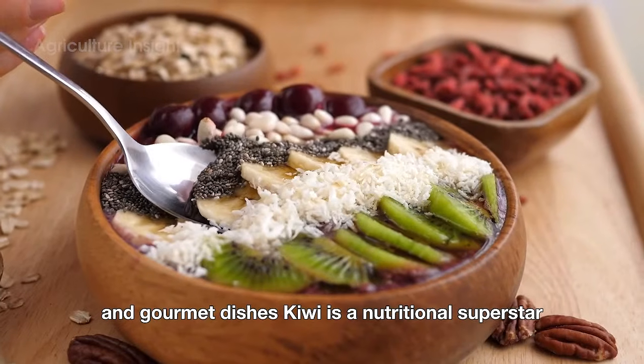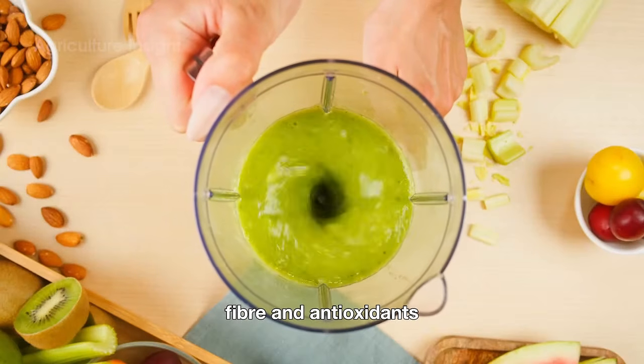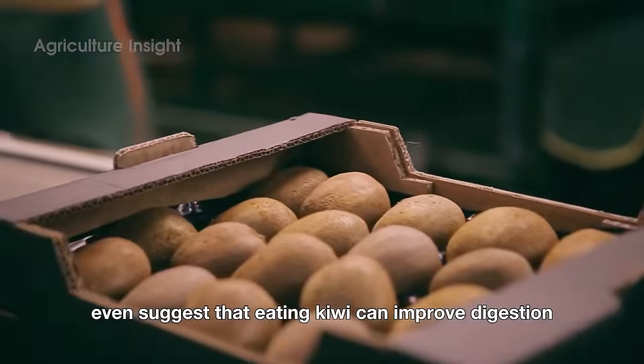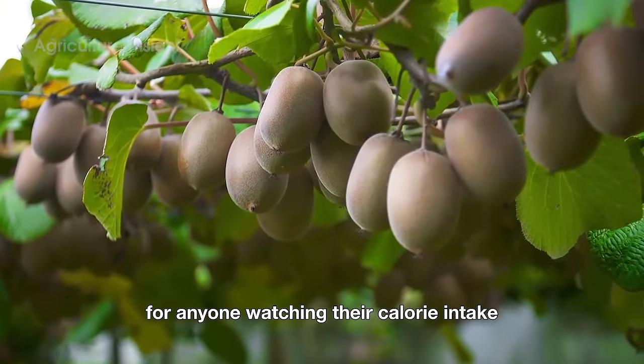Kiwi is a nutritional superstar. It's packed with vitamin C, fiber, and antioxidants. Some studies even suggest that eating kiwi can improve digestion and boost heart health. Plus, it's a great snack for anyone watching their calorie intake.